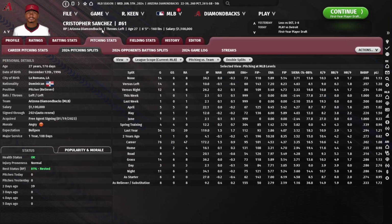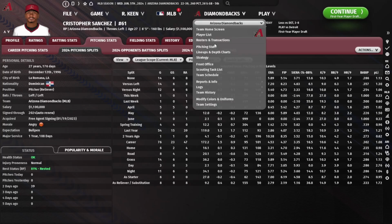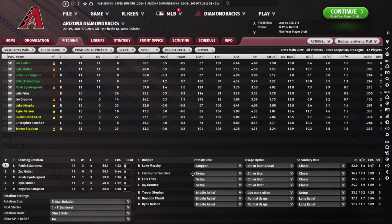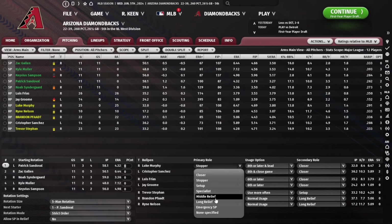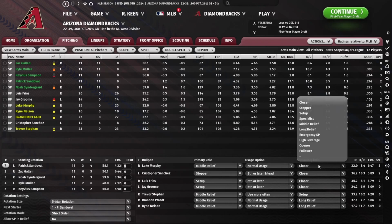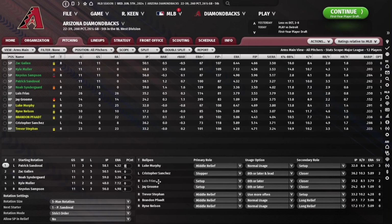If we take a look at Christopher Sanchez, like I said, he was really bad as a starter. He's been very good as a reliever. So we are going to keep him in the bullpen like we had. And I believe that he's actually going to become the stopper now. So Luke Murphy's probably going to drop back to middle relief, 8th and later for lead for Sanchez. Murphy is going to become a relief with a setup secondary.